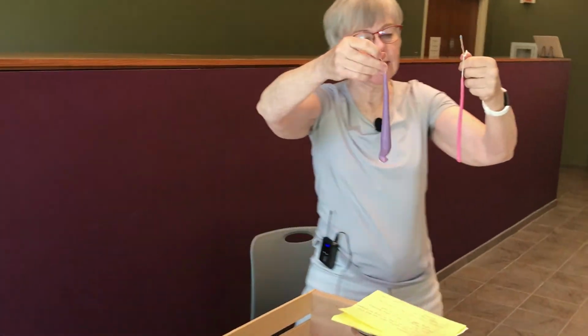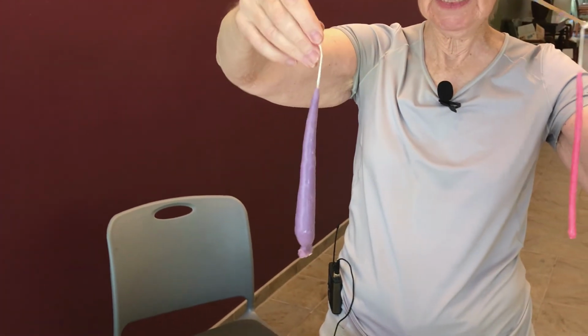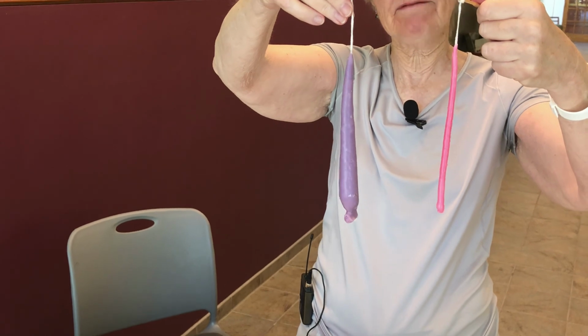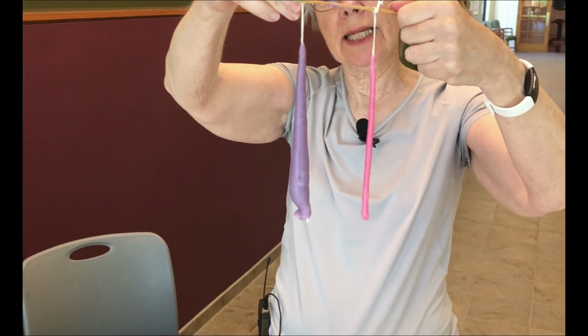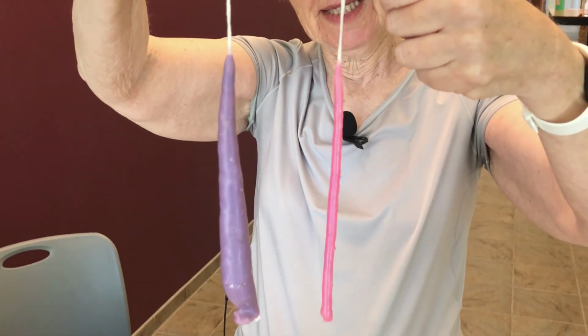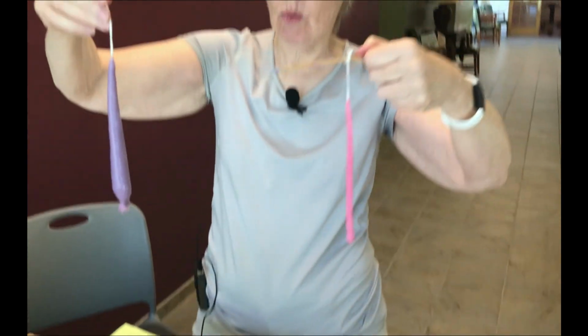Here's one that's been dipped. Okay, we did these about 5 or 6 times maybe? This one is maybe, I don't know, I'm guessing 25 or 30 times. And then we would get a candle like this. This one we used purple wax for rather than the pink. So you can see this takes quite a while.